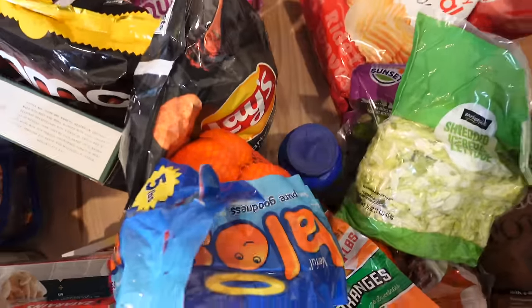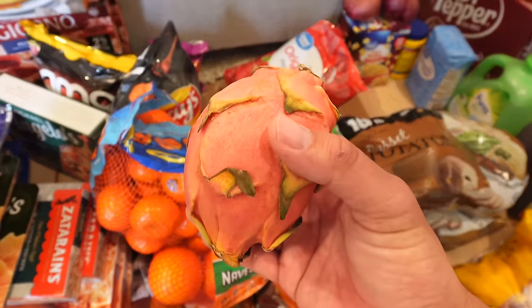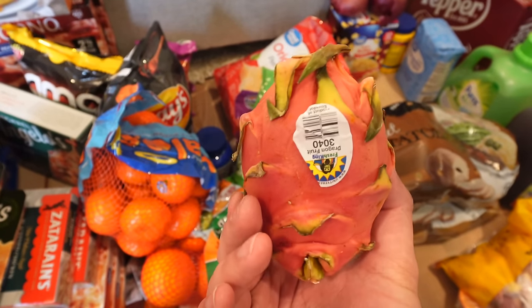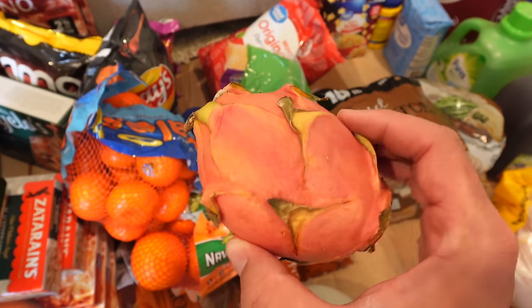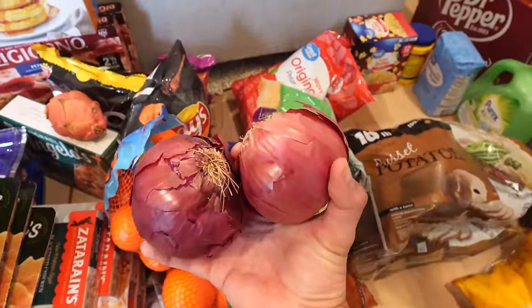Ooh, check this out. Rena got this because she wanted to try this for the first time. Dragon fruit. That is so cool. You see why they call it dragon fruit. It literally looks like scales. Again, for the TikTok sandwiches, we've got some onions.